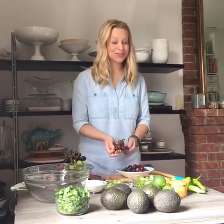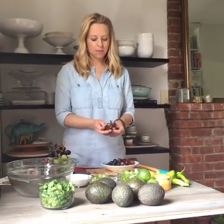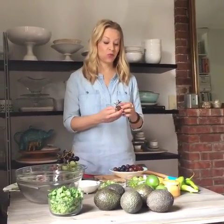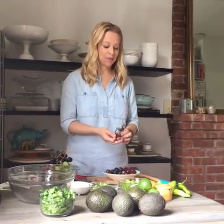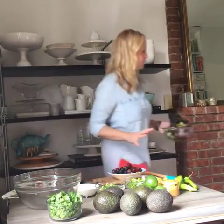I'm just doing a little bit. So this guacamole, I'm not measuring any ingredients. I'll tell you approximate amounts. But often when I make guacamole, I just eyeball it and then taste it as I go, which is the most fun part. All right, I think that's enough grapes for now.